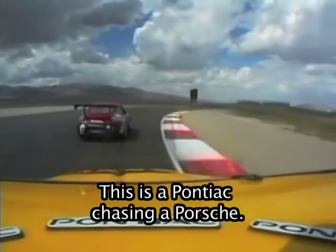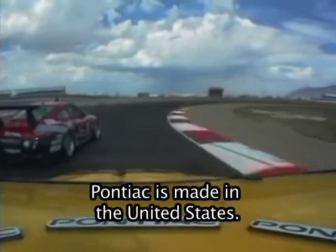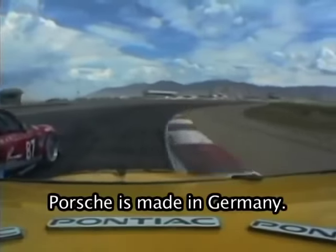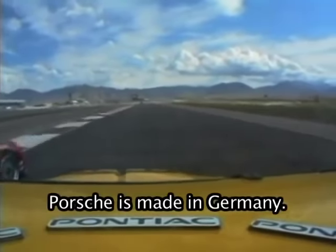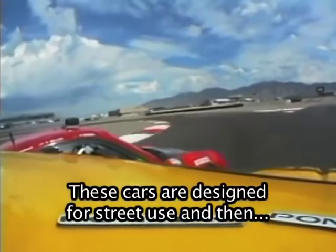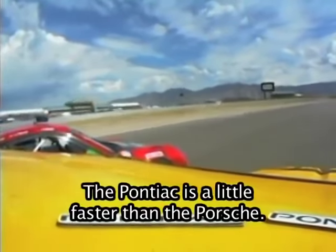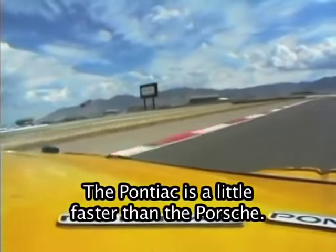This is a Pontiac chasing a Porsche. Pontiac is made in the United States. Porsche is made in Germany. These cars are designed for street use and then modified for racing. The Pontiac is a little faster than the Porsche.